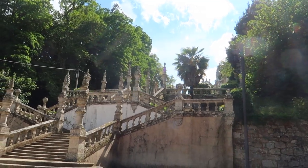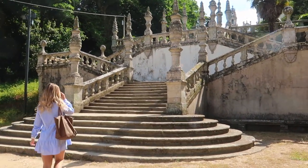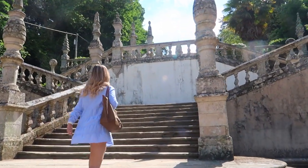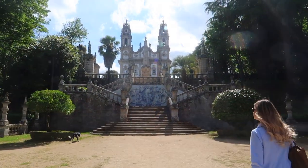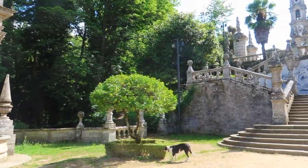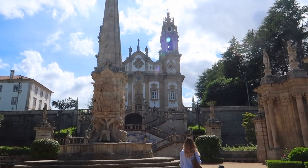So this is apparently the most famous thing to do in Lamego, and these are just a portion of the steps leading up to this church. I think it's going to be a beaut. Look at that. Wow. Impressive.